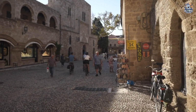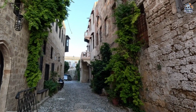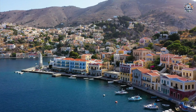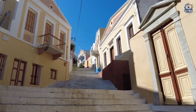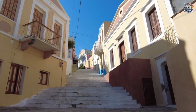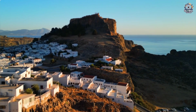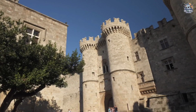Today, we're exploring the stunning island of Rhodes, the largest and most eastern of the Dodecanese islands. Known for its year-round sunshine, beautiful Aegean sea views, and rich history, Rhodes is a true Greek paradise. In this video, we'll guide you through the 10 best places to visit on this magical island, from ancient ruins and medieval castles to breathtaking beaches.